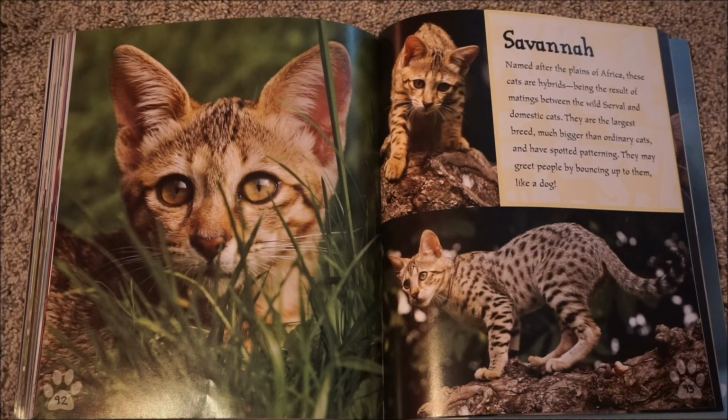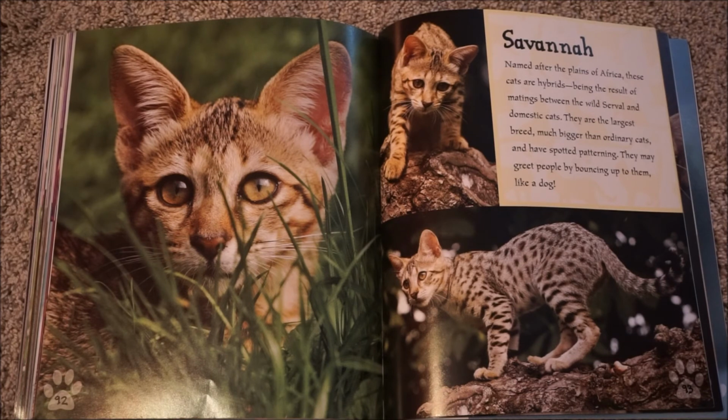Savannah. Named after the plains of Africa, these cats are hybrids, being the result of mating between the wild serval and domestic cats. They are the largest breed, much bigger than ordinary cats, and have spotted patterning. They may greet people by bouncing up to them like a dog.